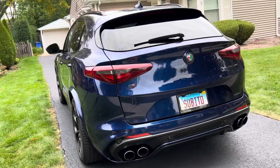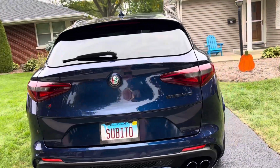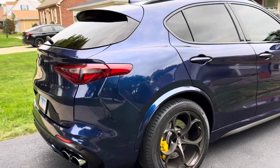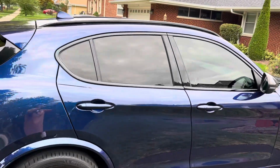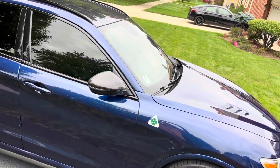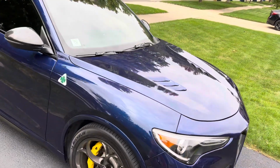In person, you can't see anything on it short of getting on your hands and knees and really getting up close. So we'll go around one last time, go a little bit higher up, and then we will warm start it, let her run.